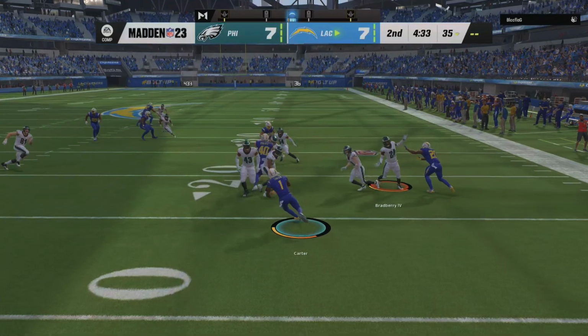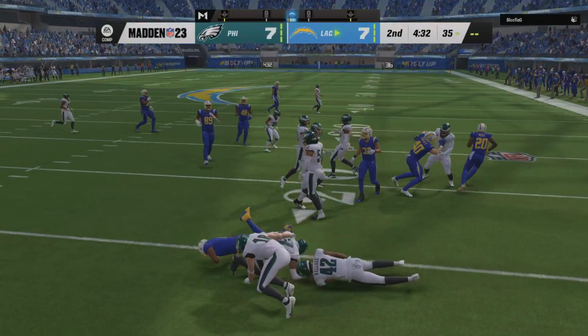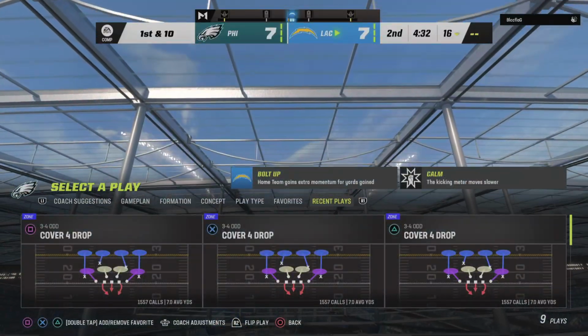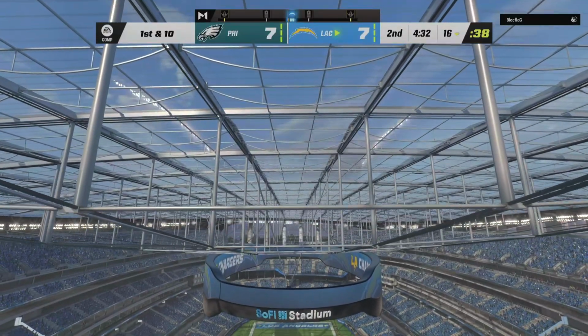DeAndre Carter now from his end zone. And in hindsight, probably should have taken a knee as he only gets this out to the 16-yard line.